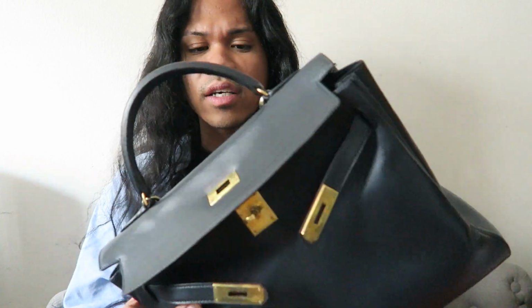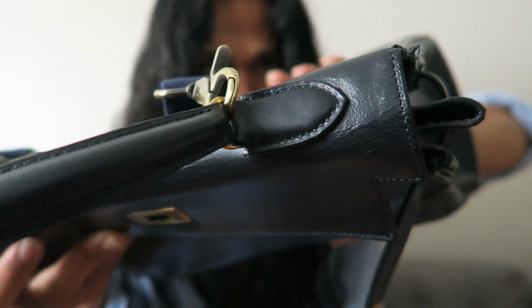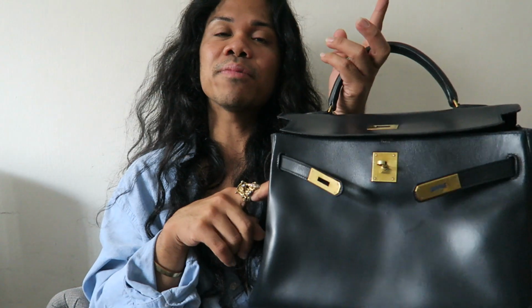And oh yeah, really quick, I wanted to show you some of the wear about the cracking, because it's been re-dyed. So there's a little bit of cracking there, but really it's in stellar condition, so I'm gonna keep on using it.